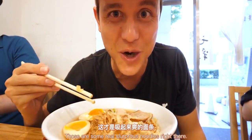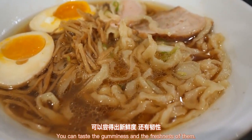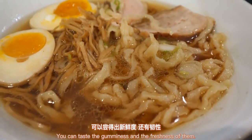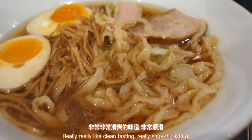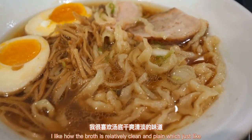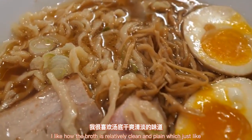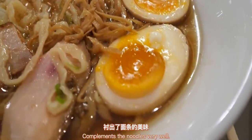Oh. Those are some real slurpers' noodles right there. Oh yeah, those noodles definitely win. You can taste the gumminess and the freshness of them. Really clean tasting, really smooth tasting. And I like how the broth is relatively clean and plain, which complements the noodles very well.